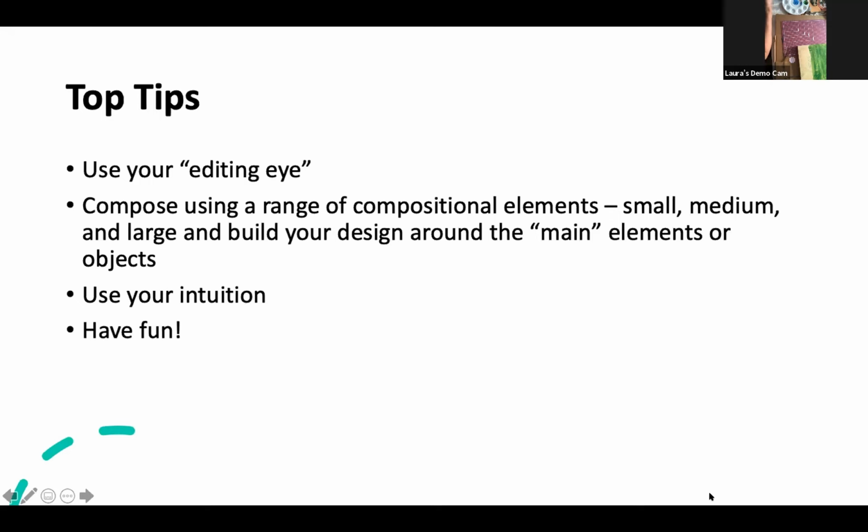And then use a lot of different types of elements, different sizes in your composition. And using your intuition and having fun is the most important. It's supposed to be a fun activity, and not full of all these rules. So that's the one thing I try to remember every time. I think we should all remember that.